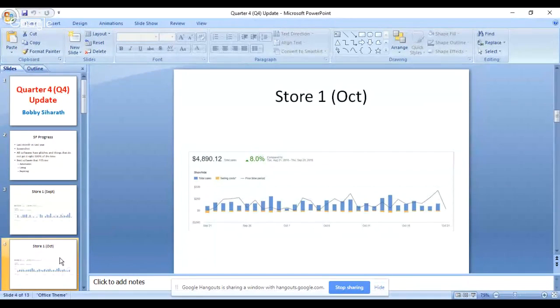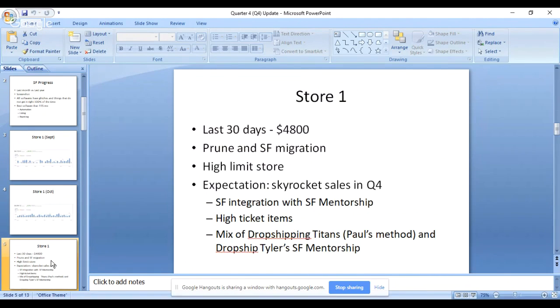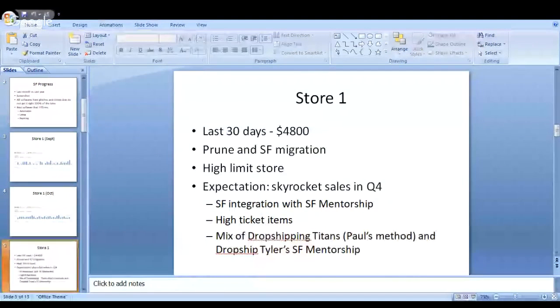So the last 30 days, 4,800, or almost 4,900. And that's within 1 month, guys. So steady, right? Steady. And quarter 4 is cramping up. All right, so the last 30 days, like I said, 4,800.